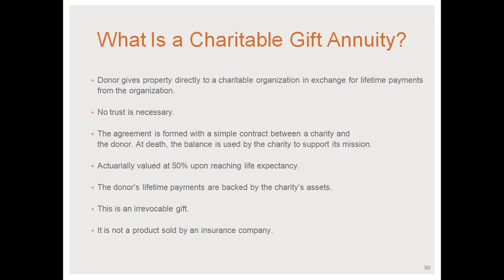Many organizations in the world today may be offering charitable gift annuities, and others are considering a charitable gift annuity. So if you're considering, the key question is to understand what a gift annuity is. Basically, a gift annuity is a contract between a charity and a donor, and the donor gives property directly to the organization in exchange for lifetime payments from the organization, either back to the donor or loved ones, other annuitants designated by the donor. This is not a charitable trust arrangement. It's a simple contract, again, between charity and donor, and at death, the balance or residual is used by the charitable organization to support its mission.